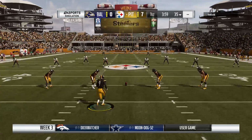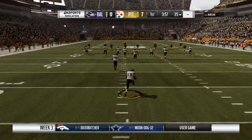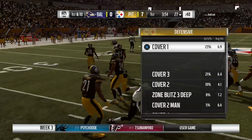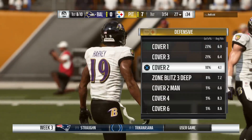Boswell on now to kick this one away. This is taken at his 4. And he'll take this across the 25. Couple extra yards up to the 27-yard line. And now Baltimore gets set to take the field.